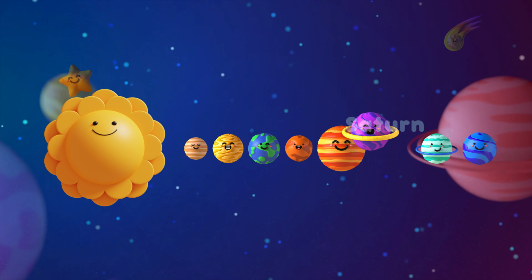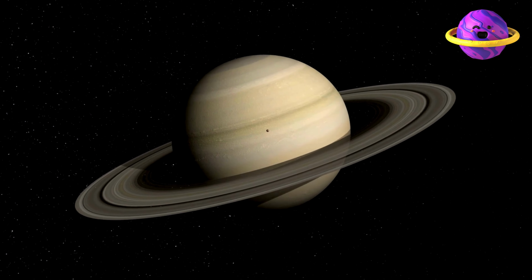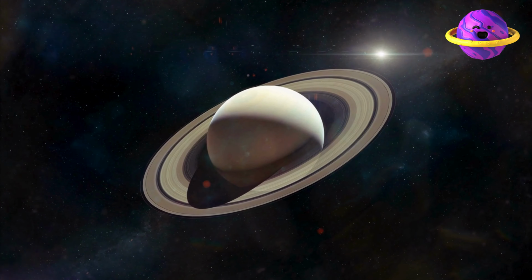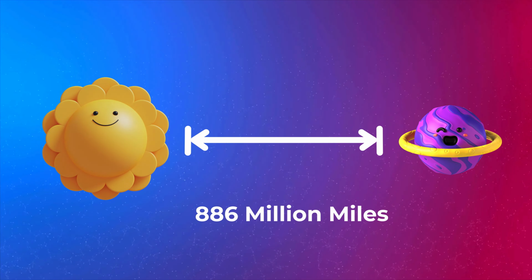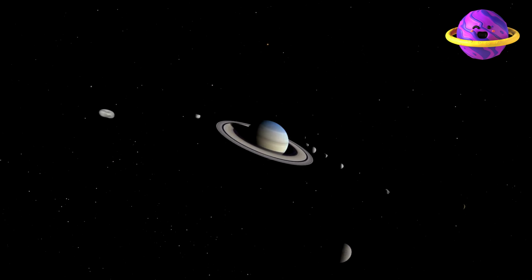Don't forget Saturn. Saturn has amazing rings made of ice and rock. It looks like a hula hoop around the planet. Saturn is the 6th planet from the Sun in our solar system. It is about 886 million miles from the Sun. Saturn has 146 moons in its orbit.